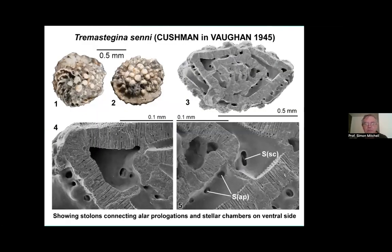If we start with this, the most primitive form we place in this is Tremastegina. You can see in the top right this section, this SEM that Ted did many years ago, and you can see the actual stolon patterns. Anastolon patterns are not just in the equatorial region, they extend down the ventral side of the test, and the dorsal side does not have them. So what you already have here is a differentiation, with stolons connecting the ventral chambers on the test. This still has relatively simple chambers.